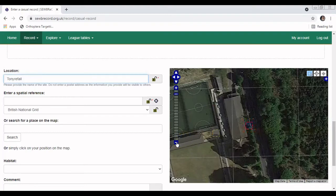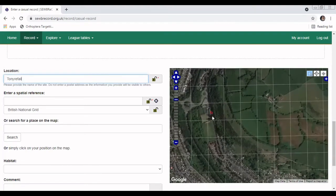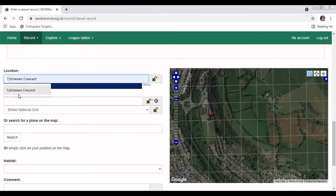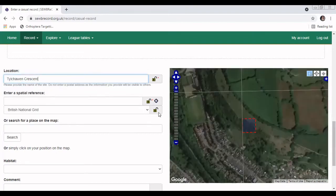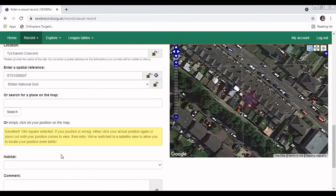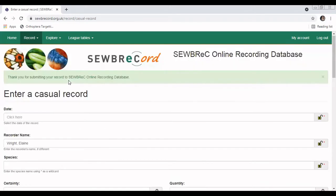And you'll see there that I had a site name saved, so it's pulled me to a different location. So that's quite useful if you commonly record in your garden. You can just put your garden name, whatever you've given it, and it will pull you down to the right grid reference. So I'm going to say I had a red kite in my garden as well. Submit that. And again, it's gone straight into the database.